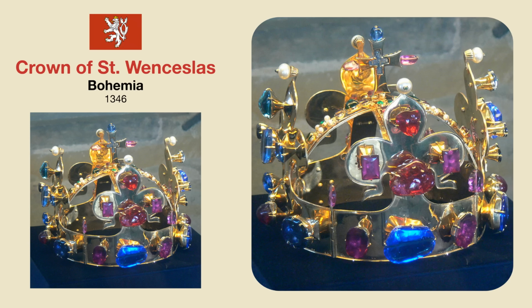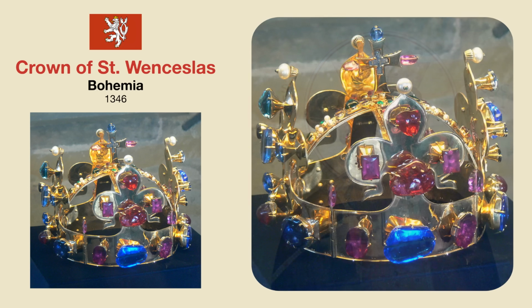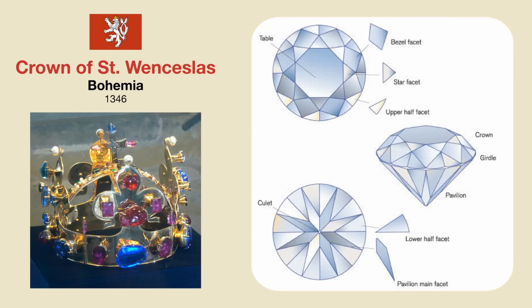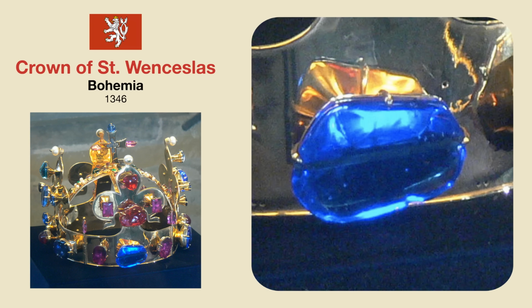Next up is the crown of Saint Wenceslas from the now defunct Kingdom of Bohemia in what is today the Czech Republic. This crown goes all the way back to 1346 and is named after the 10th century Czech monarch Duke Wenceslaus I, about whom the Christmas carol Good King Wenceslaus is written. You'll notice that this crown looks somewhat clumsy compared to modern standards, but this is just a testimony to its age. Nowadays, precious stones are always faceted, meaning that they are cut in such a way so that the light bounces around inside of them and makes them sparkle. These stones were polished, but are basically still in their raw state.